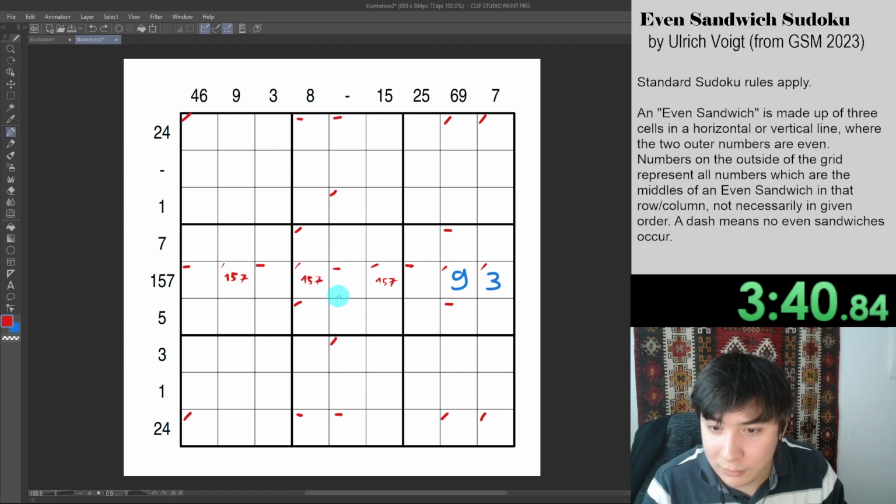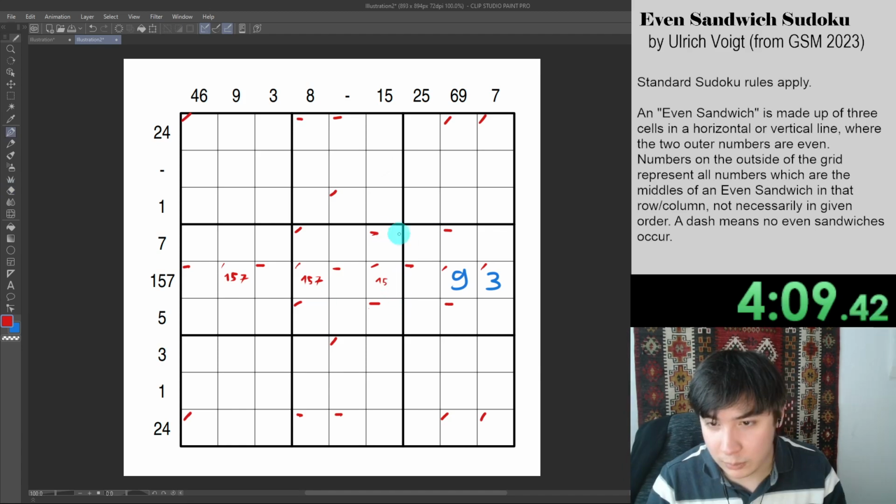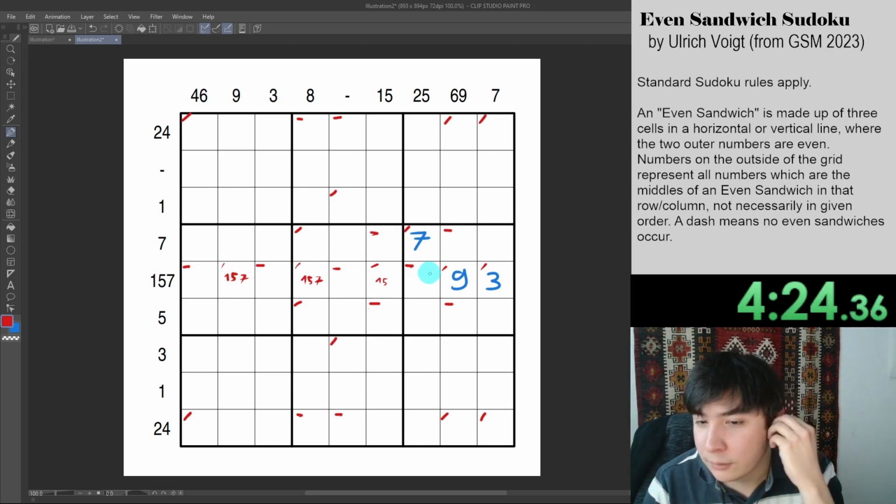No, wait. One of these is even, the other is odd. What we know is that both of these are even now, and they're going to contain a 1 or a 5 in the center. What's next here? We have 2 even numbers in these spots, so that gives us a 7 here, because that's the only other sandwich we have. So finally, a third number.